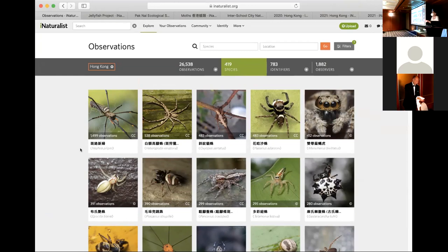Of course, there is an observational bias. People only take a picture of what it is they want to take a picture of. So this actually means the more charismatic species will have their picture taken. But there are just under 1500 observations of this particular spider. I can click on this.